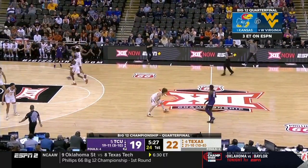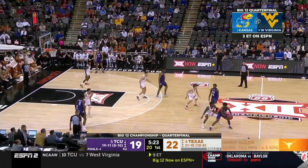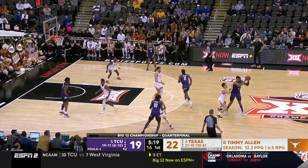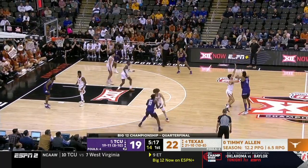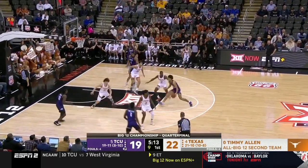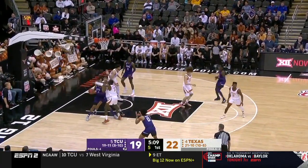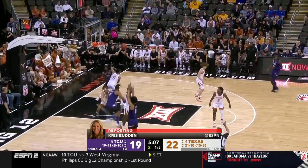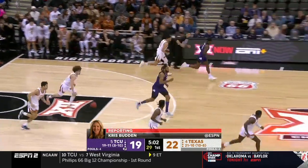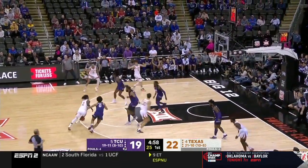One big reason Timmy Allen came to Texas to play for Chris Beard: he only won one postseason game in his career at Utah, and that was in the Pac-12 tournament. Chris, you talked to Timmy about that. Yeah, he was sitting at home last year watching the Texas Tech-West Virginia game where Chris Beard basically threw a tantrum, laid on the floor, was upset over a foul, and he watched that and said, that's the kind of guy that I want to play for.